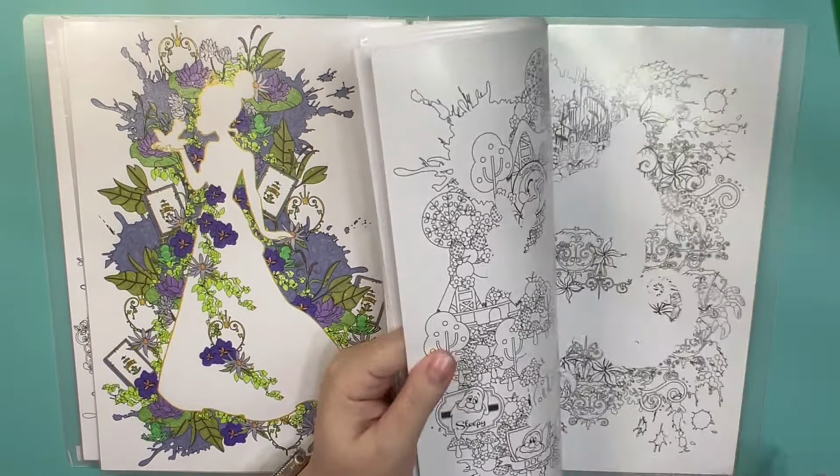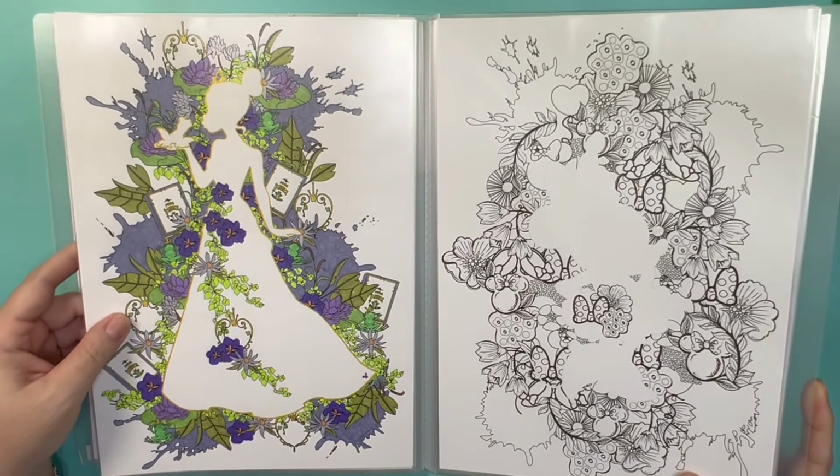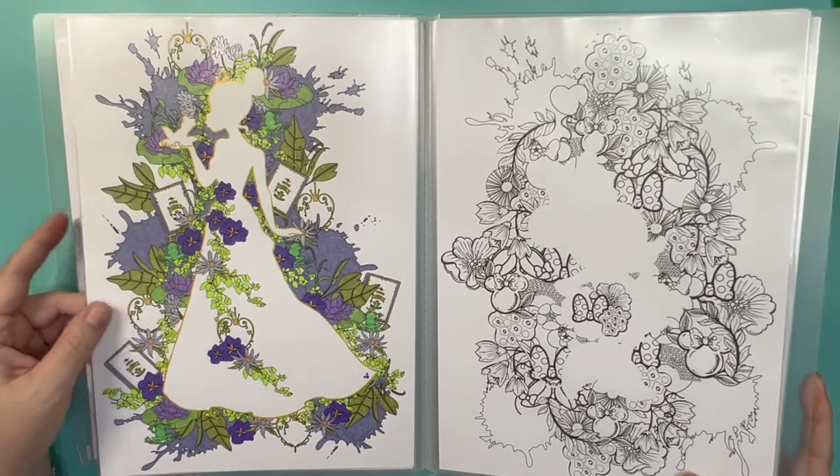Yes. So that's what I have done so far. I do love these books. They are very, very small details, so it is not easy, I'll tell you that right now. You end up using a lot of gel pens to get into the small areas, not alcohol markers, because those bleed.